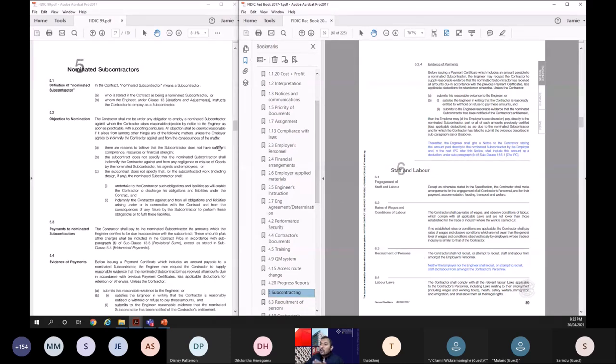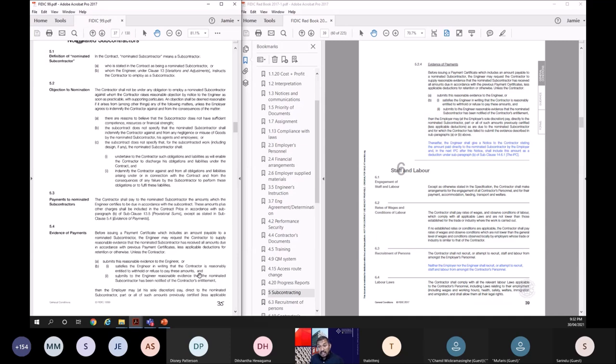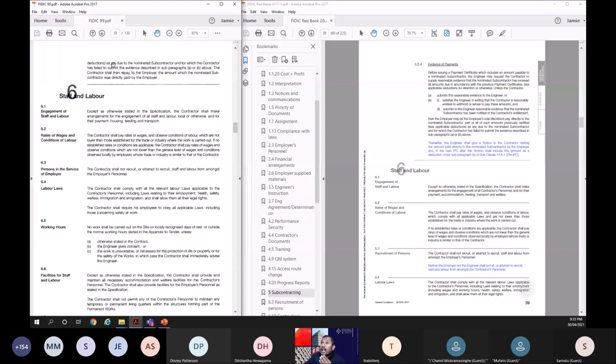Right, now a very important thing. Evidence of payment. If you go to 99 again, it says that the engineer can ask the contractor for evidence of payment for the nominated subcontractors. If the contractor fails to give any evidence of payment to the nominated subcontractors, then the employer can directly pay the nominated subcontractor and then deduct it. It says the employer may pay direct to the nominated subcontractor part or all previously certified amounts due to the nominated subcontractor and for which the contractor has failed to submit evidence, and the contractor shall then repay to the employer. Now, how to repay to the employer? It's not clear. Usually the engineer will deduct that from the payment certificate of the main contractor. That's what usually happens.